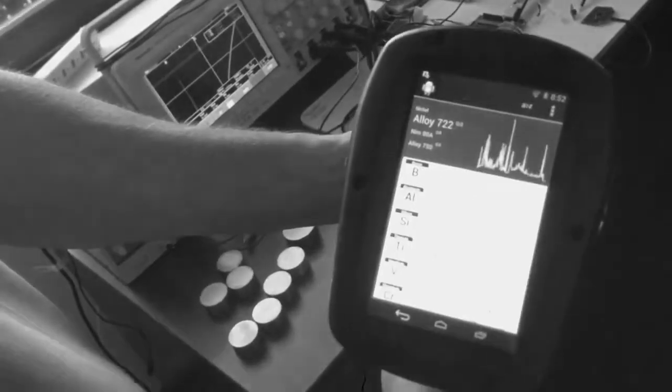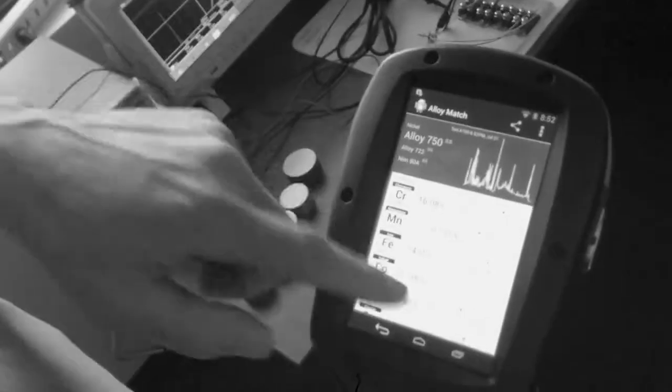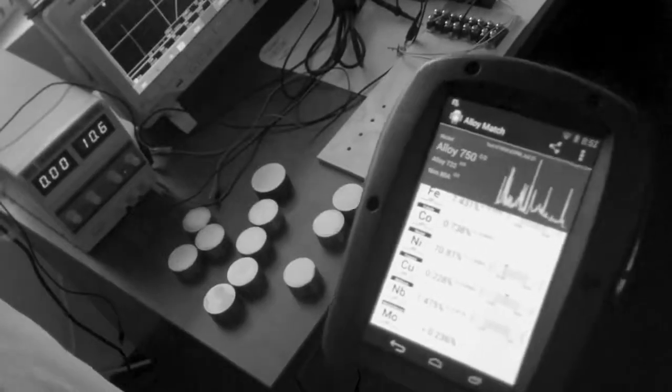So here we go. Let's start with very common high nickel alloy, 750. So after a second, you get the ID. Do it again, just to get some repeat testing. After a second, you get the ID. You get 2-second tests, and if you look at the chemistry, a nickel about 71%, which is very, very good nickel chemistry. So that was this one, 750.